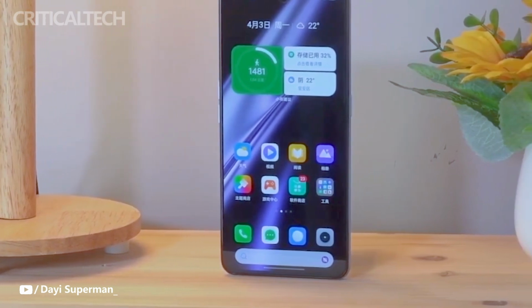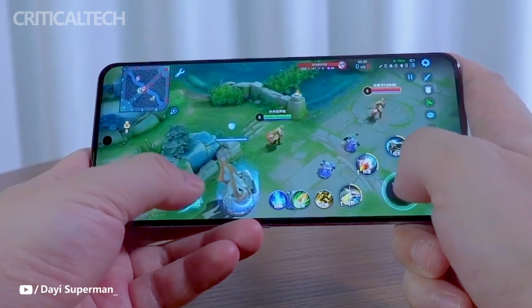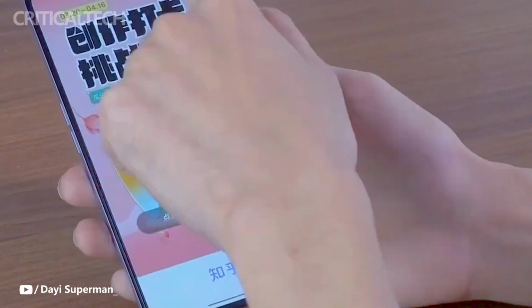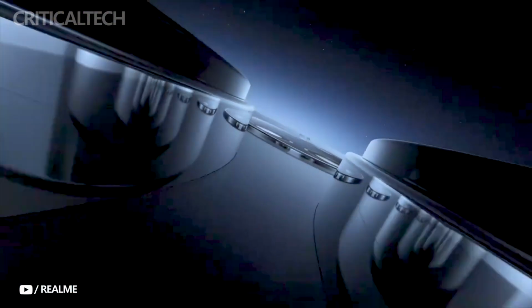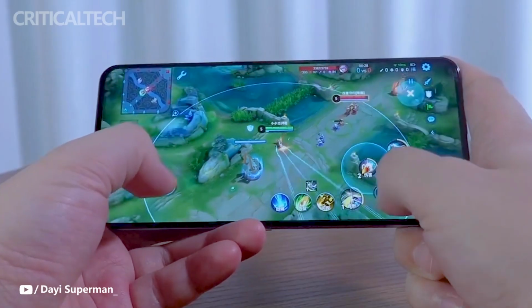As the formal release draws near, check back for additional updates. Tech aficionados are anxiously awaiting further information and reviews to determine the realme GT Neo6 SE's actual capabilities as the release date approaches. Watch this space for more information about this intriguing entry into the mid-range smartphone segment.